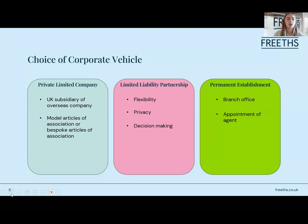So this would involve incorporating a UK subsidiary of your overseas company. You can do this using model articles of association or bespoke articles. So the articles of association are the constitution of the company, essentially its rule book. So for that reason, we usually recommend adopting bespoke articles on incorporation. You can incorporate the company with model articles and then adopt bespoke articles later on. So you don't have to make that decision straight away. Either way, whichever option you go with, the articles are registered at Companies House and are available for public viewing.